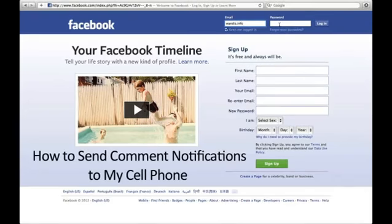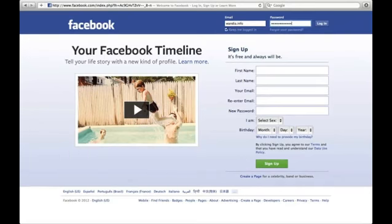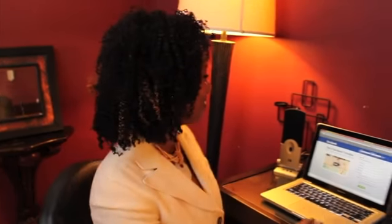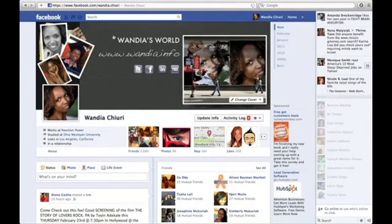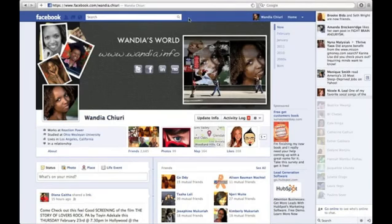Today we're going to talk about how to get phone notifications when someone comments to you on Facebook. The first thing you need, of course, is a Facebook profile. Let's log in. So if you want to get phone notifications when someone posts on your Facebook profile or wall, it's very simple.